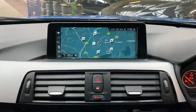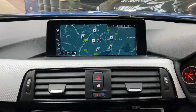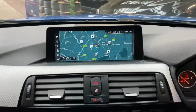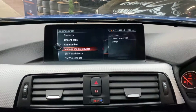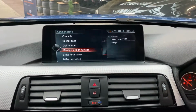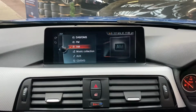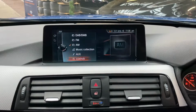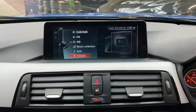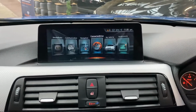beginning with the sat nav system, which is a really easy and nice one to use. Anybody could jump in and quickly get to grips with it. It also includes real-time traffic updates as well, Bluetooth telephone and audio, and a wide array of multimedia inputs as well. Music collection there, AUX, CD and USB inputs, and as of course I've already mentioned, there is Bluetooth audio.